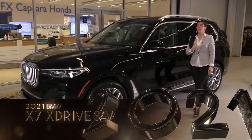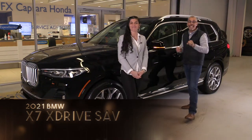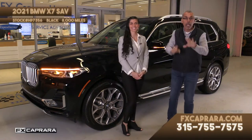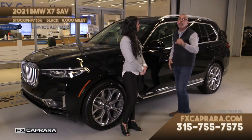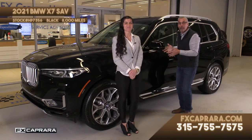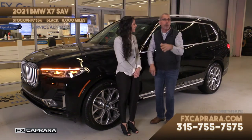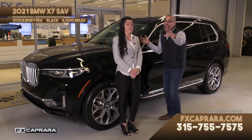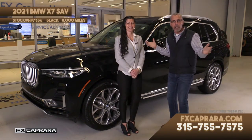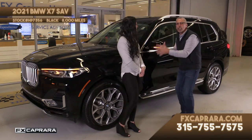Car number five is a 2021 BMW X7. Yeah, the all-new BMW X7 is right here at FX Caprara Honda. That's right. Now, you may not see the BMW logo up on the building, but if you drive through the lot, you're going to find more BMW product here at FX Caprara than you probably will find at a new BMW dealer. Absolutely. Whether it be a 328, a 528, an X3, X5, X7, X6, they're in stock. Go to the web of happiness, fxcaprara.com. You're going to find them all, but just one-of-a-kind cars.